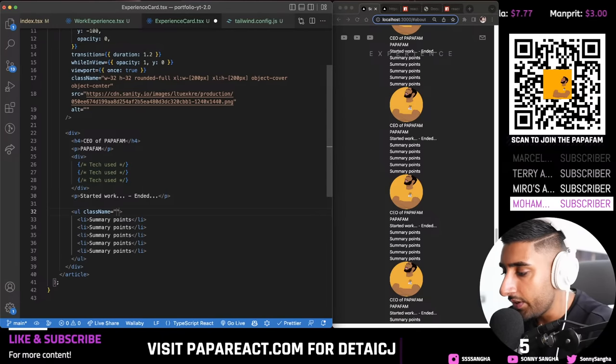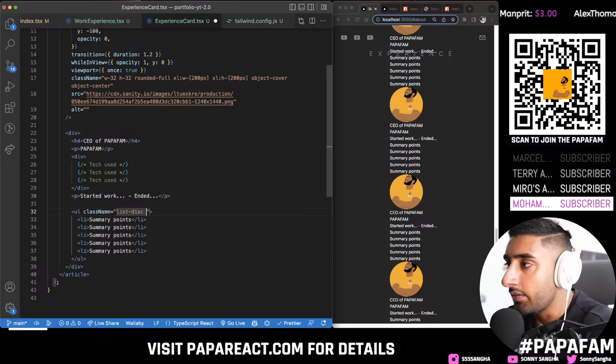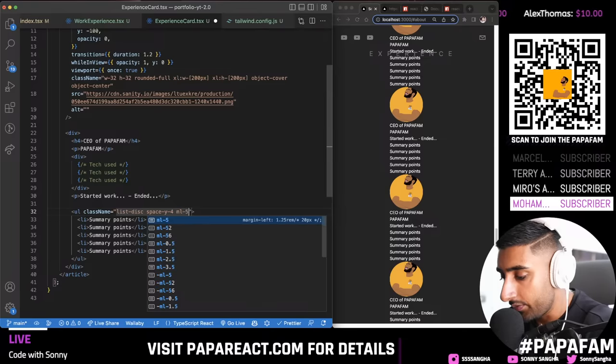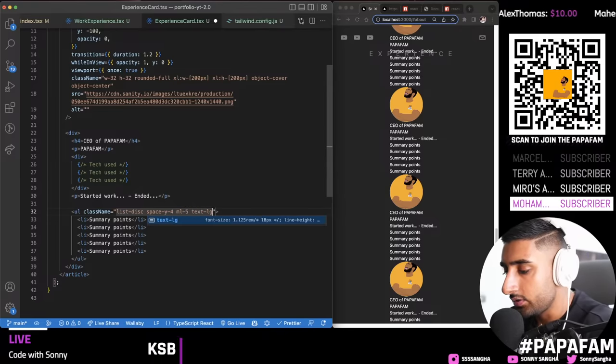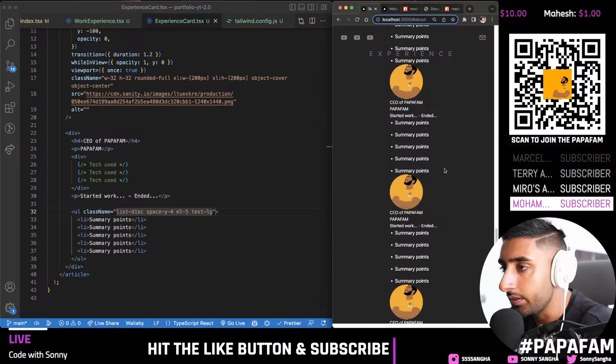Don't freak out. So the first thing I want to do is those lists don't have bullet points. So I'm going to say it's a list with disc, right? The space between them is wide of 4. I'm going to have a margin left of 5, so they're indented, and the text should be large. If we hit save, there you go. Looks kind of clean already, right?